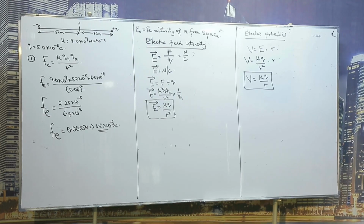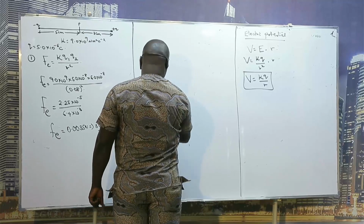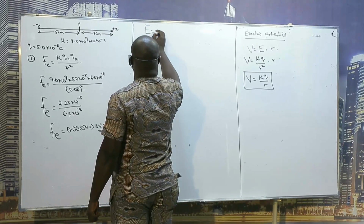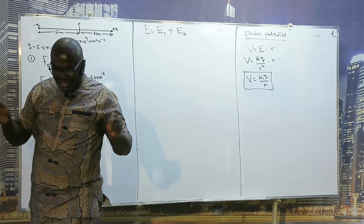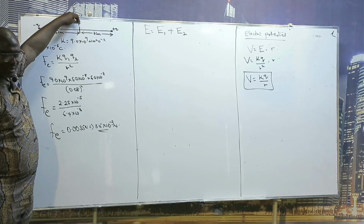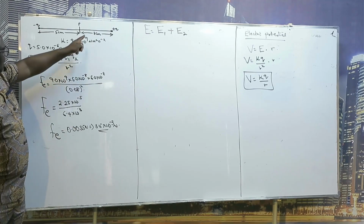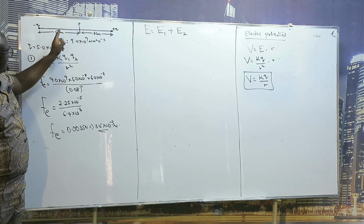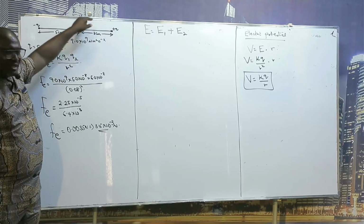Is your mind there? Now, the electric field, this is where the calculation comes from. The resultant electric field would be E is equal to E1 plus E2. What is the resultant electric field at point P? For the negative charge, the distance to point P is 5 centimeters. For the positive charge, the distance to point P is 3 centimeters.